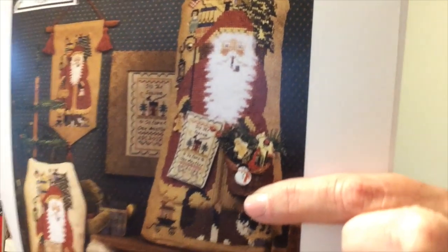On the stand-up, there's an embellishment here. Now, the chart does not include the embellishment, but let's see if she includes how to get them. Her instructions are very good. So she does give you instructions on how to finish the freestanding Santa. She does list the embellishments in here, but it looks like they were just sort of collected and added based on what was available to her, what she had available at the time.